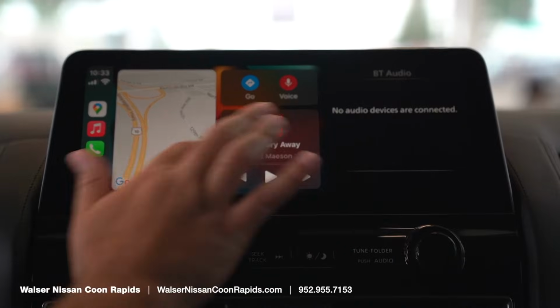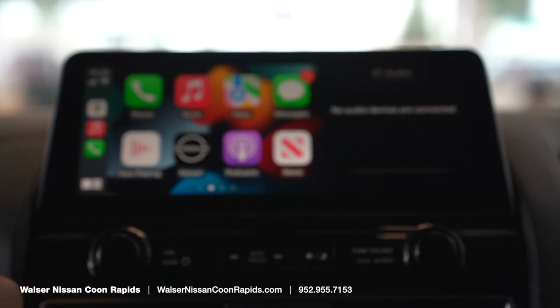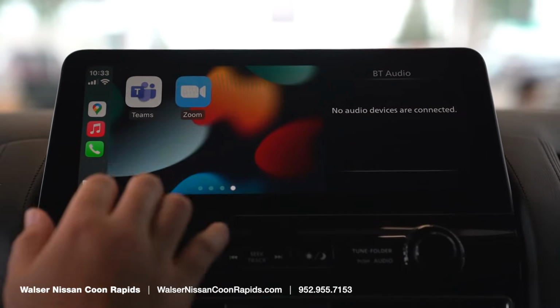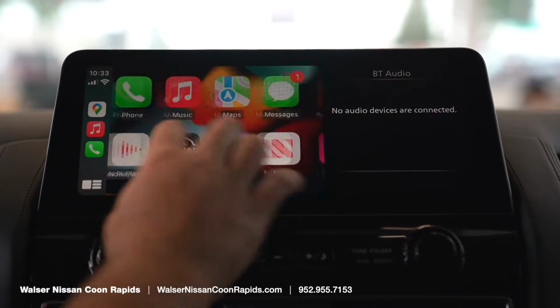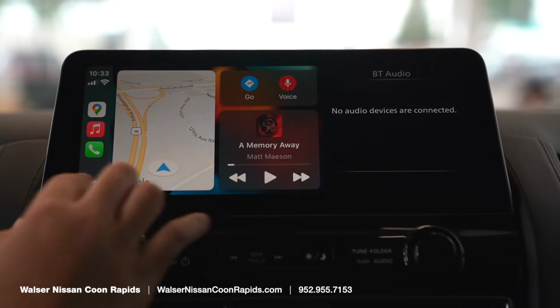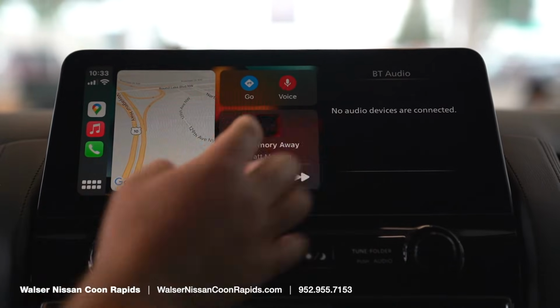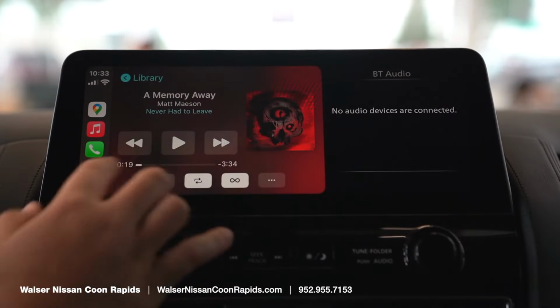So all of our apps are gonna be available. So you can access different music, messages, phone calls, things of that nature. And sometimes we have some other third-party apps that are available for compatibility as well. And then we can slide between those two menus with the bottom left here. Otherwise, we can expand any of these apps if we'd like to. So we have our music.